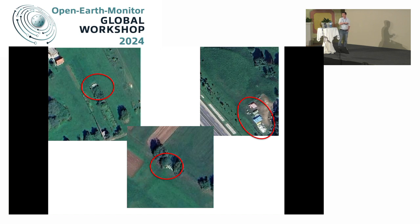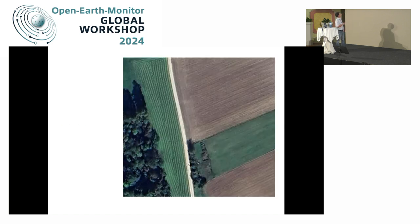So this could be a proxy to map these, I don't know, mega stables or something like this, and to identify localized nitrogen polluters, because this is a lot of feed. Sometimes it looks like this, just what is left on the field. But you need to be lucky to find that the satellite image was taken exactly at the time. Because here we just see it's mown, and here we still see it drying on the field.